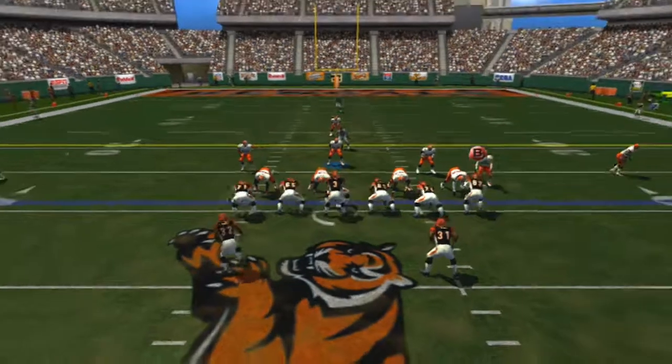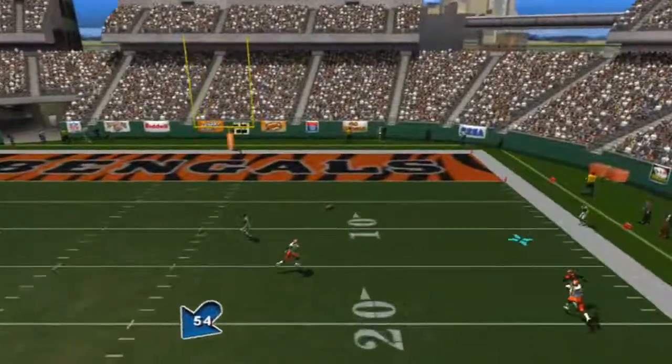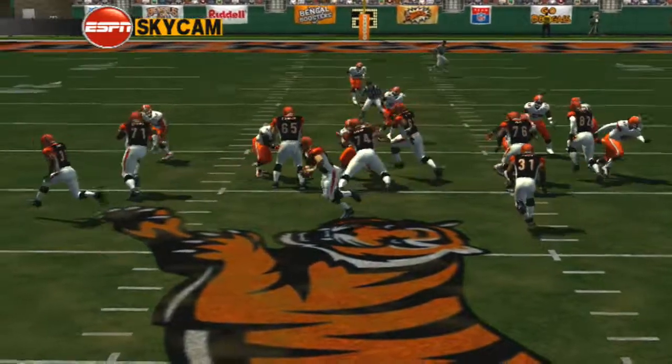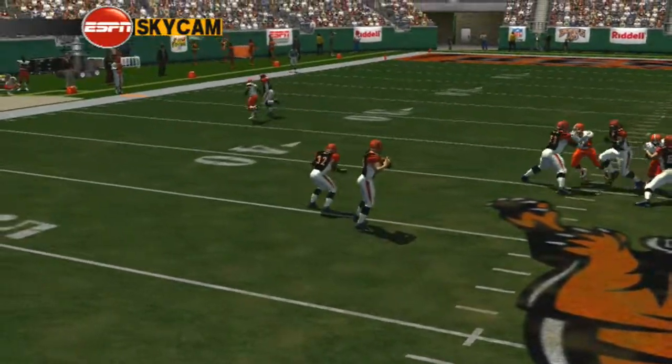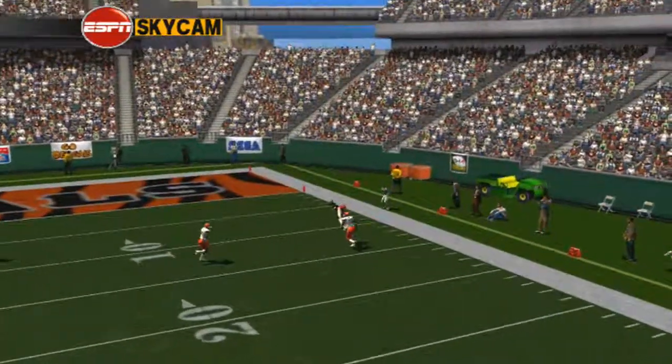2nd down now, Kitna rolls out to his left, has time, then throws back to his right. One-on-one, and the receiver comes down with it. Kitna has been having a rough game overall, but with no pressure on him here, he was able to throw a perfect ball for a huge gain.